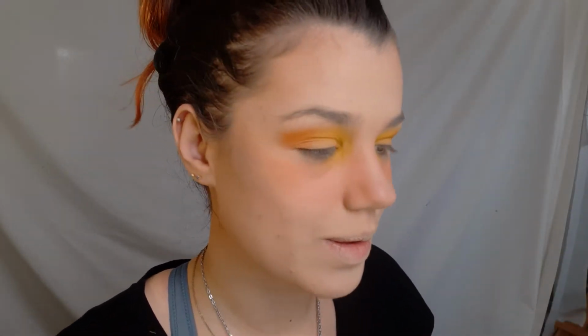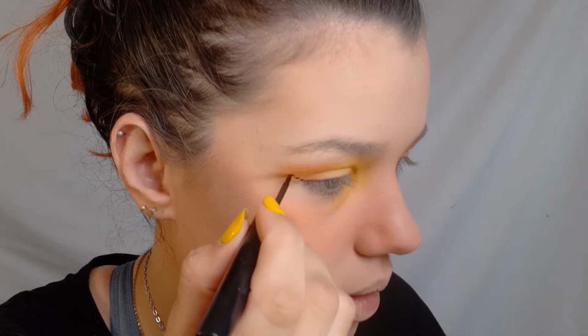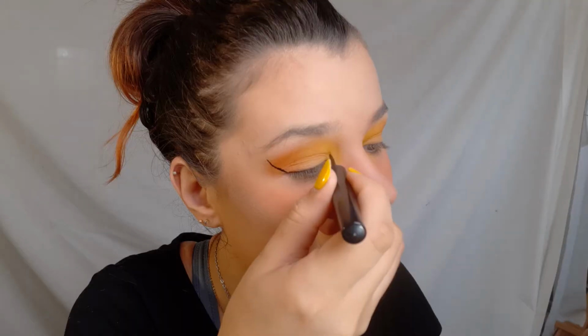I'm using the LA Covers Graphics Eyeliner. It's a firm tip. It's liquid eyeliner, but it's firm tip. Bring it real nice and close. So yeah, we're going to start on our good eye, apparently. This kind of comes up.